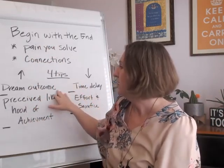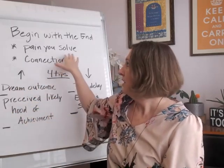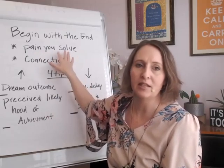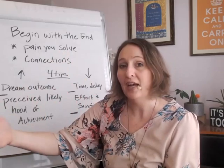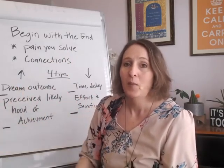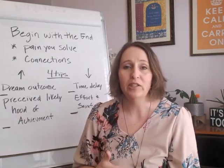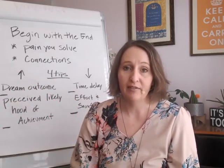But these are tips that it's interesting, because I find that when we give a presentation, this pain point that you're solving is really important to keep in mind to help you keep on track of what it is you're trying to help your client experience. Because when it comes to presenting, it's not about you as the presenter as much as it's about what they are gaining from the information you are giving.